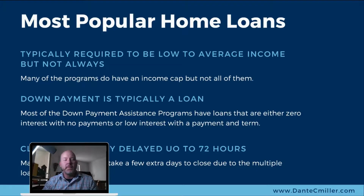Down payment is typically a loan, although it doesn't always have a mortgage payment due. Oftentimes it will be due when you sell, refinance, or pay the loan off. But sometimes there are interest rates and terms, so pay attention to that. Also, they can delay closing up to 72 hours. Not you owe, but a typo always makes you pay attention. Ha, gotcha. Many of these programs take a few extra days to close because you usually have multiple loans, so multiple paperwork at closing.